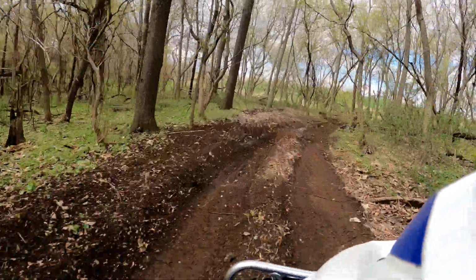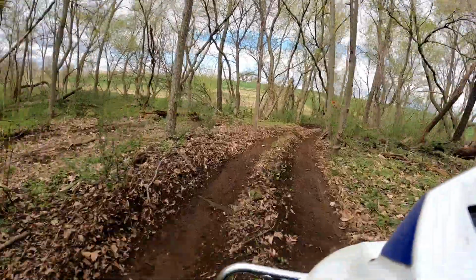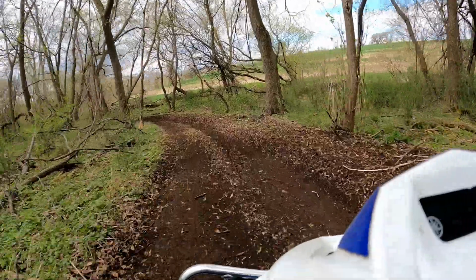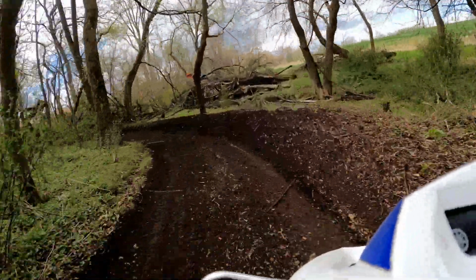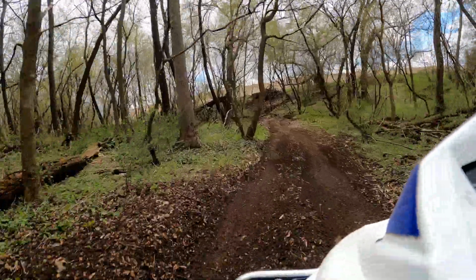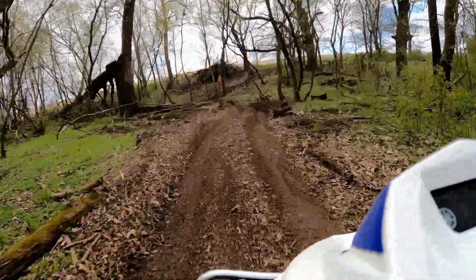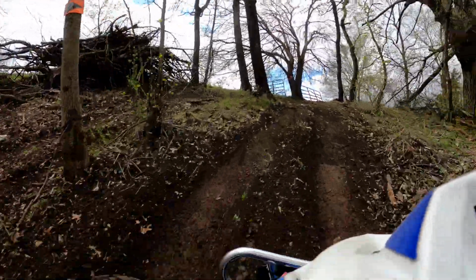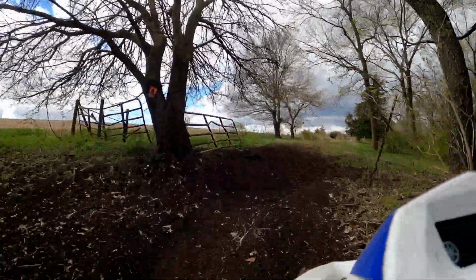This one here is pretty rough in this section as well. It gets tight. Most of these corners right here are really rutted. A lot of tree roots in them. I'm going to pull up here. I got a 4x4 behind me. I'm going to let him by.